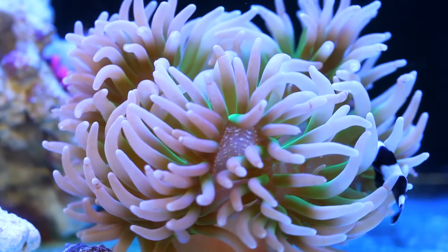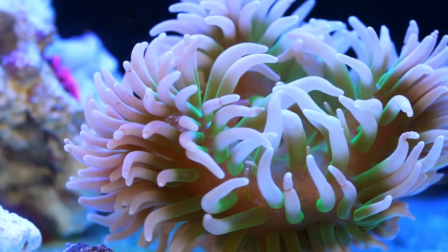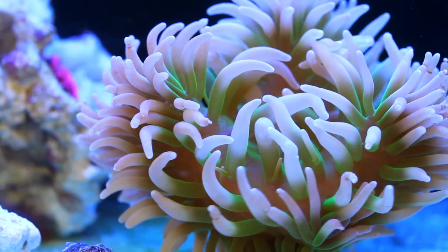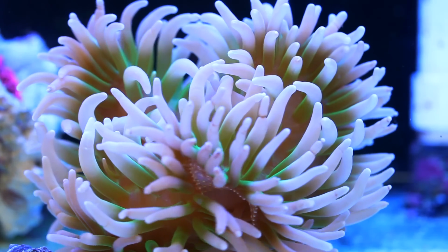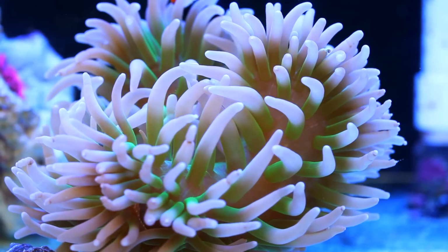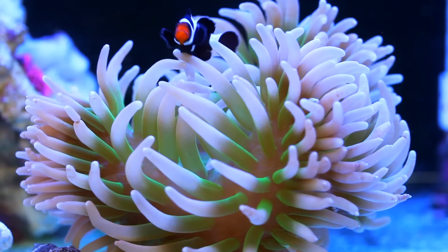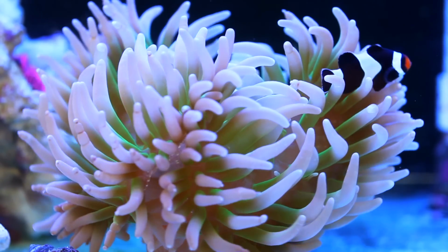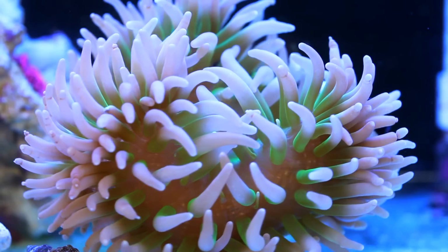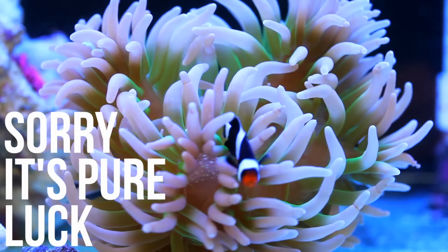Before we get to the rest of the list, I'm sure I'm going to get questions about this particular shot, so I may as well explain it now. The anemone is a long tentacle from Vietnam. It just happened to detach and get blown gently by the return to spin in place to form kind of like an anemone carousel for these 2 clownfish that you see here. It spun like this for about an hour or 2, and honestly I couldn't replicate something like this if I tried.